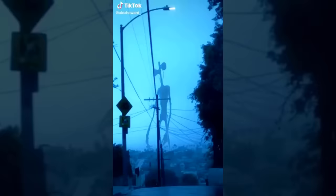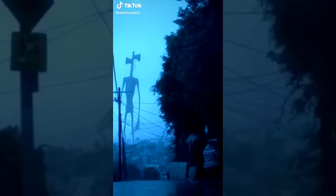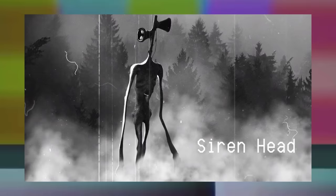But scary? Eh. The video that went viral on TikTok went viral because when this huge creature is seen from far away, it accentuates the scale and awe. Siren Head is less frightening to me and more interesting. It came across to me as an oddity of nature and not much else.